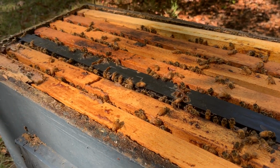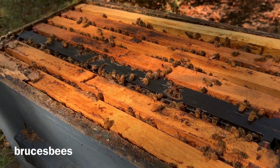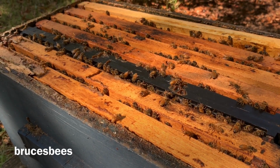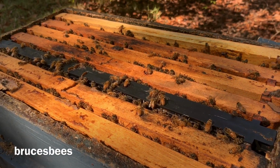I replaced her with this hive had been super weak really for years. It had just survived. It was a survivor colony, but hasn't been productive as far as really growing into a big strong colony or producing a lot of honey or anything for a long time, if ever.